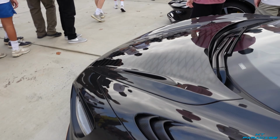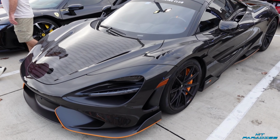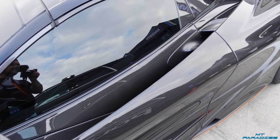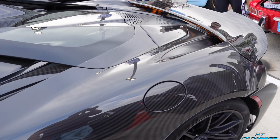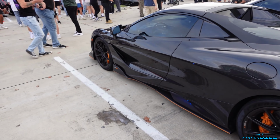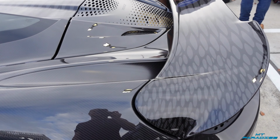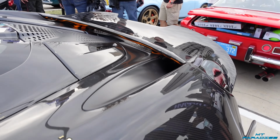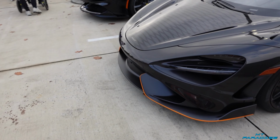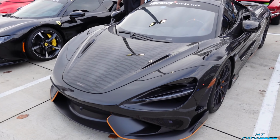But I think this is probably one of the craziest 765 LTs I've seen. And wow, this looks so good. Louvered fenders. Even has that design there on the mirrors. Let me know what you guys think about this down in the comments below, because this is the first time I've ever seen a full exposed carbon one that also has that really cool painted design on it. It also has the orange accents under the wing, the little orange trim on the side, the brakes, as well as the little trim on the front splitter. But yeah, let me know down in the comments what you think of that.